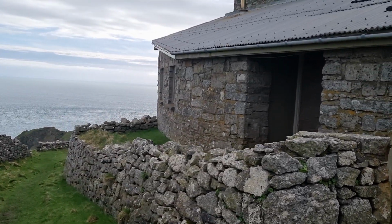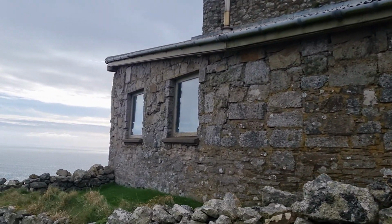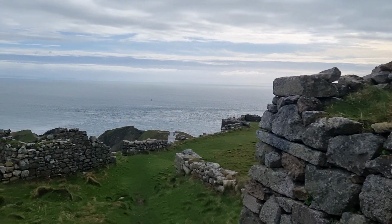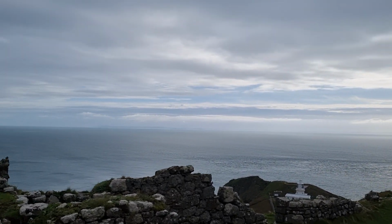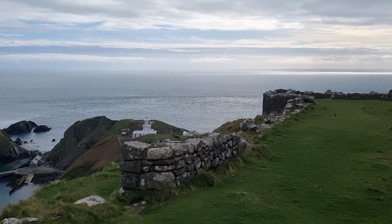And then you've got Castle Cottage on the side. That's one I want to stay in, but I haven't as of yet. And that's got the views out over the south side. And what I'll do in this video is walk to the north side.